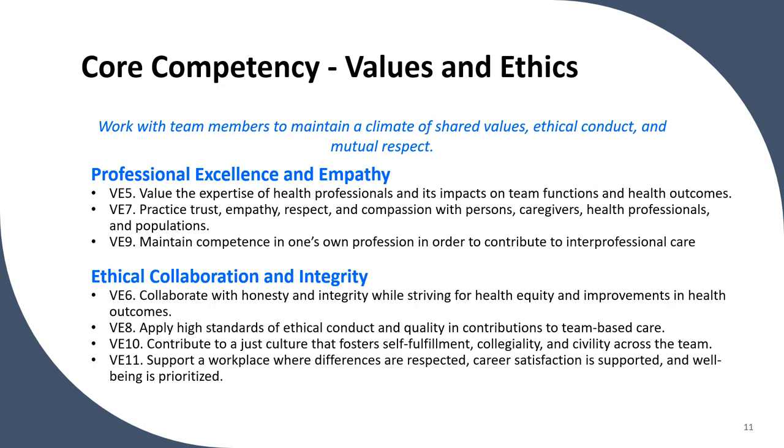The next category is professional excellence and empathy. This is where your professional skills meet the human element of healthcare. You'll learn to value the expertise of health professionals, maintain your competence, and practice empathy and respect in all your interactions. This is about blending skill with compassion in your professional journey. Finally, we have ethical collaboration and integrity. This specific area of sub-competencies focuses on the ethical aspect of teamwork. Here, you'll understand the importance of honesty, integrity, and creating a just, respectful team culture. It's about building a supportive workplace where everyone's contributions are valued and their well-being is prioritized.